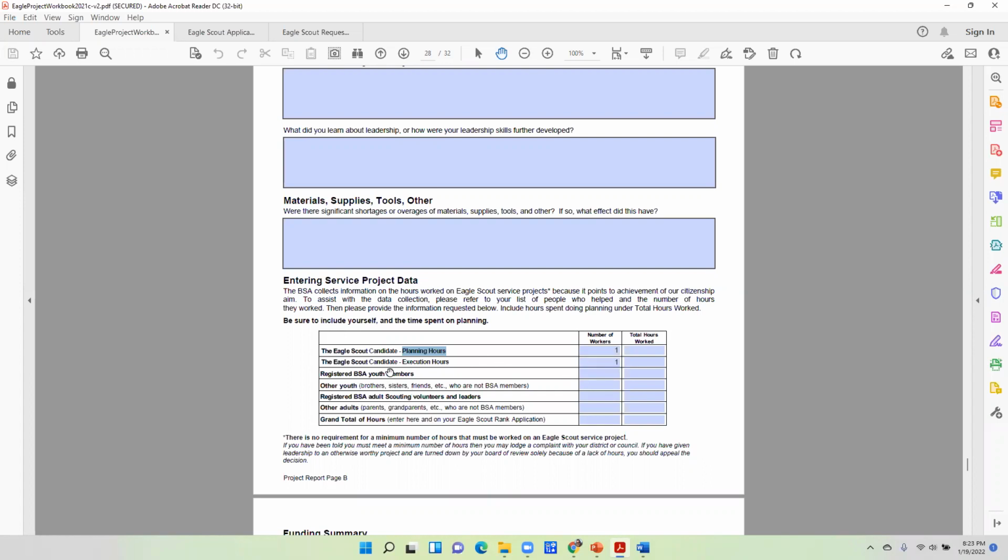It asks about which BSA members helped, other youth, friends, family, adults, volunteers, BSA adult volunteers, other adults, and it makes you total up your hours. And I'd say most projects average in the neighborhood of 90, 100 hours. I've seen some as low as 30 hours. I've seen some as high as 400 hours.